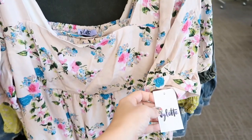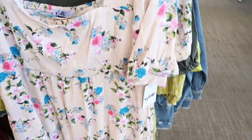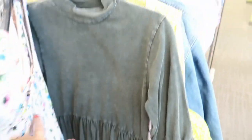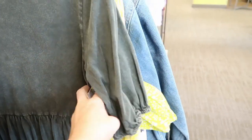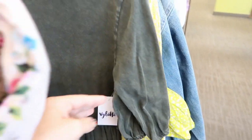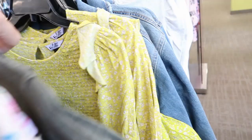This dress is really pretty. 48, so this is 40% off. It's $27.99. A mock neck baby doll dress. This is $23.99, so it's really pretty.